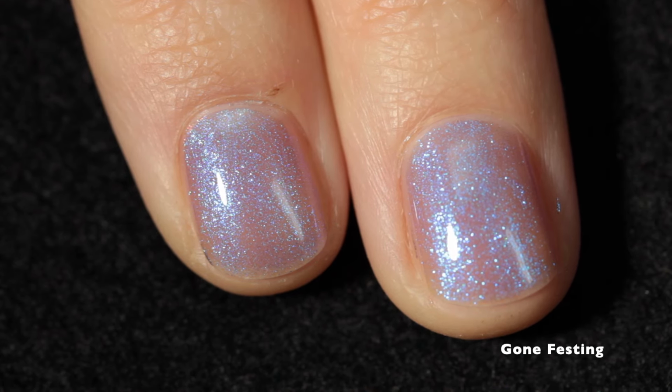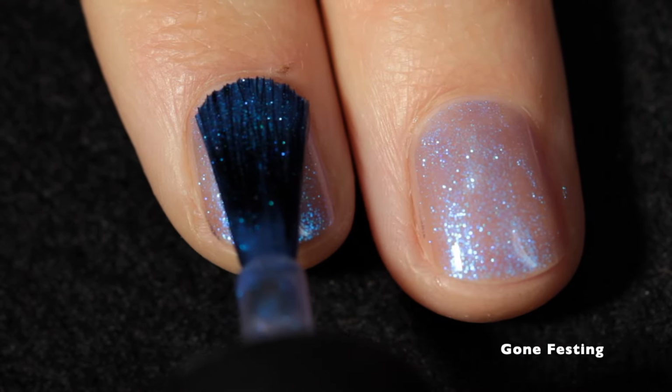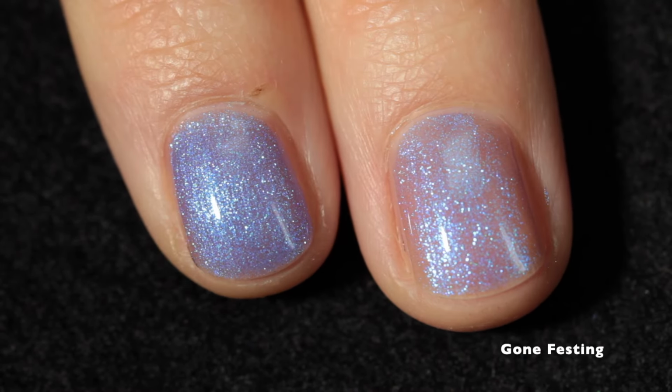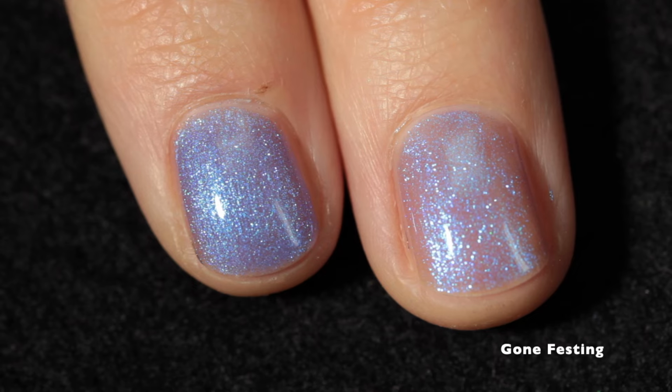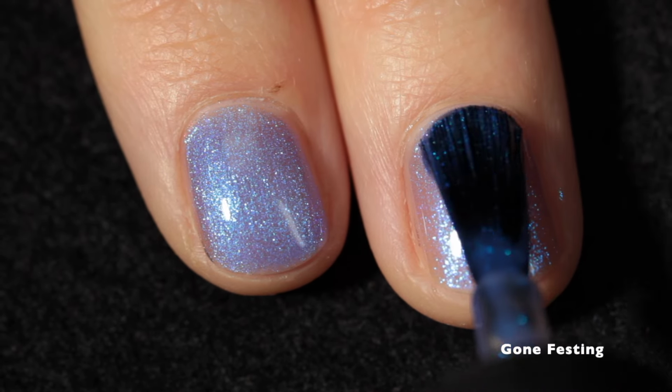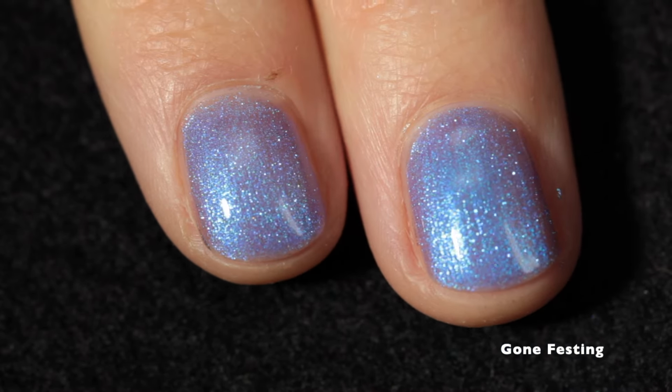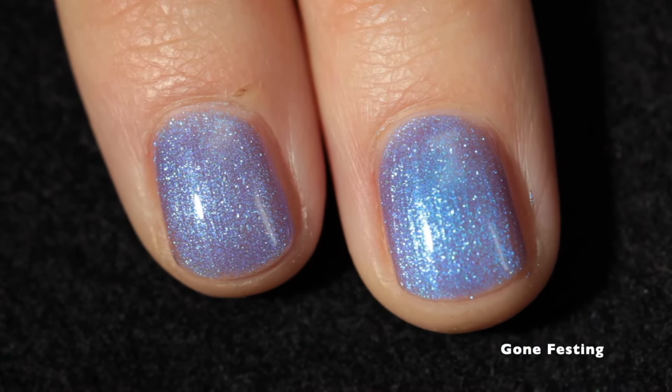This has a very, very glowy shimmer, and I will recommend building this one up in 3 coats. Of course, you could wear it in 2 if you like a softer look. I probably would leave it in 2, but I am going to show 3 for anyone who wants to see 3.